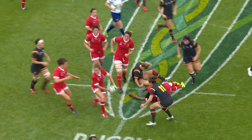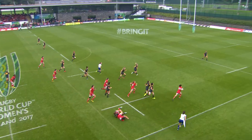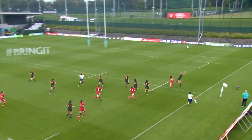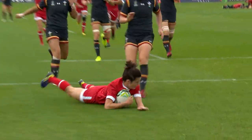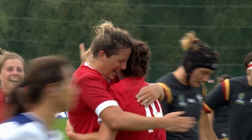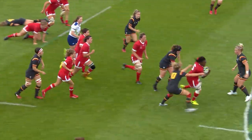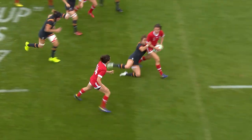Blackwood up to halfway. Canada suddenly sensing a try to finish things off. Elisa Allery, a chip, a chase, a charge. And Canada have got their fourth try. Second try for the right winger, Allery. Two against Hong Kong. She's matched it with a brace against Wales.